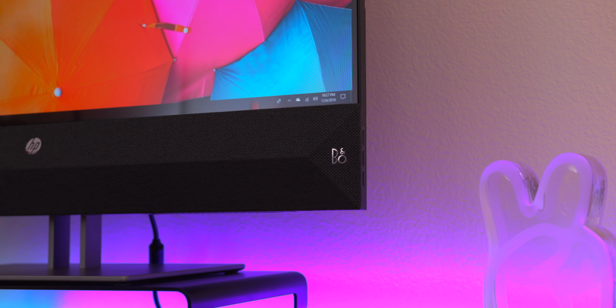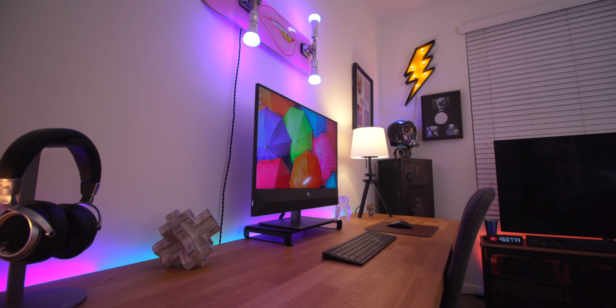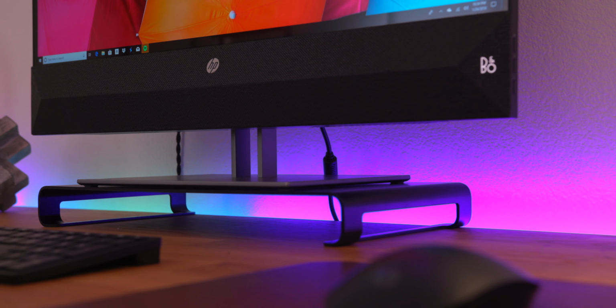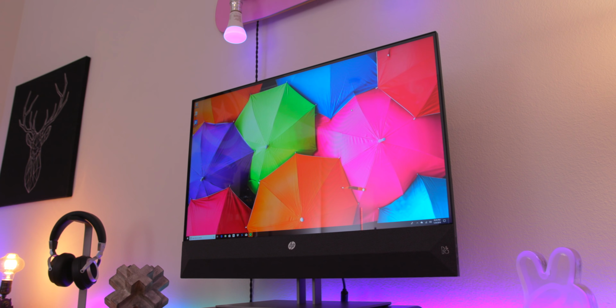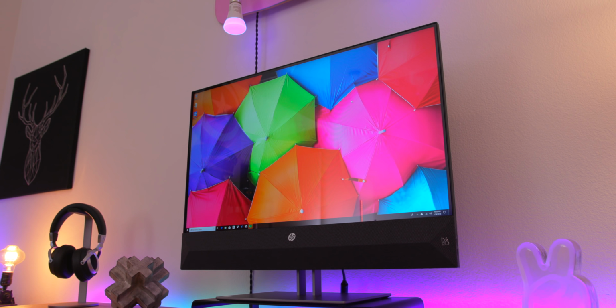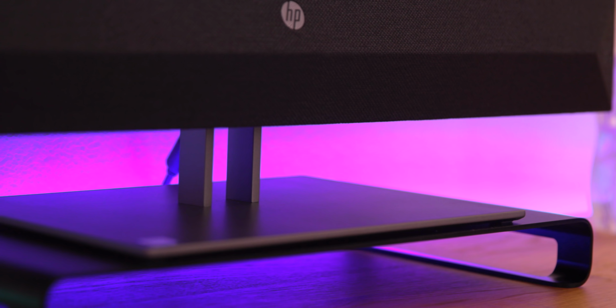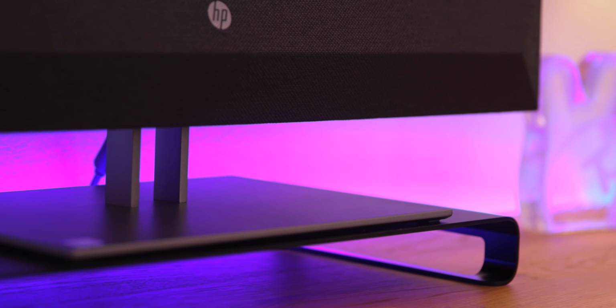And overall, this is a good machine. It's not something that I would use on the daily just because it just doesn't pack enough power for me, but there are so many people out there that could benefit from having a computer like this, like I said, especially students. And all of that is supported on top of a sleek black metal riser from Satechi.